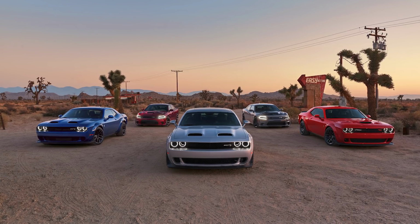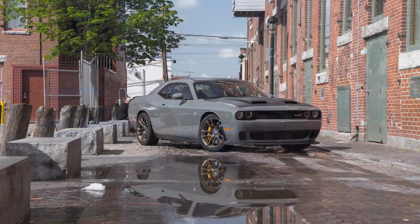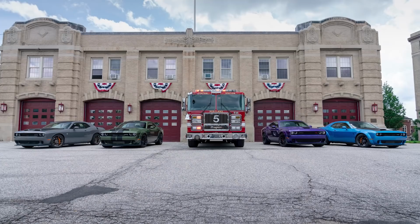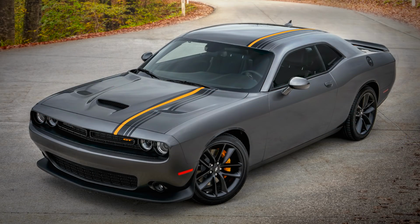Hey guys, so today we are looking at the upcoming 2022 Dodge Challenger models. As time passes, we have another model year of this vehicle, so as we do every year for many of the Mopar cars, we're going to go over the lineup and see all the features and also check out what has changed for this year. So we'll be looking at things like trim levels, engines and transmissions, colors, standard features, and changes from 2021.